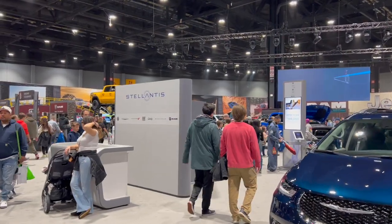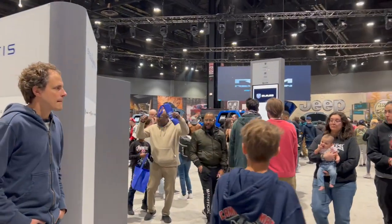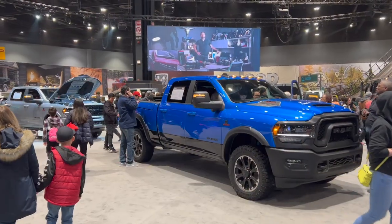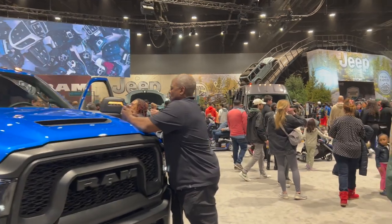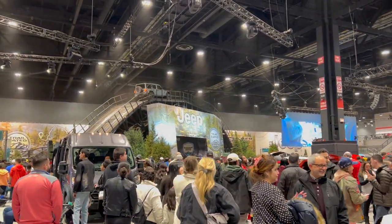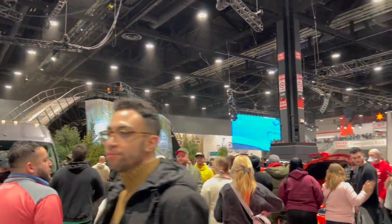All right, coming into Stellantis country, you've got a cool Ram exhibit over there. You've got the Ram TRX, crazy vehicle. Well, I'm not the biggest fan of Rams. They are very popular here, especially just in the US in general. I'm going to Jeep Mountain. Looks pretty cool, right? It's a very steep ascent. Definitely looks steeper in person than on this video.